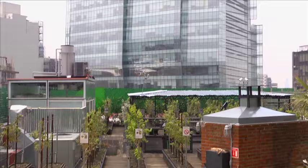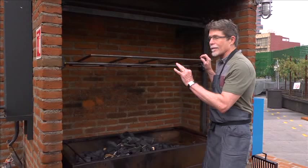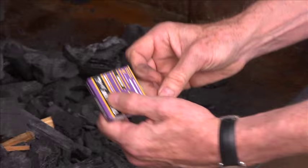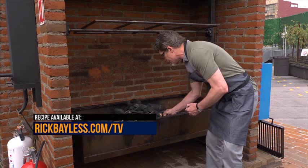Well, I love live fire cooking, and the chance to use a new grill is always a really exciting experience for me. So I got my plan, what I'm gonna do. I'm gonna cook these little cabritos over a slow charcoal fire, and I got beautiful lump mesquite charcoal. And now I'm gonna light it and let it burn until I get something that is like a mound of charcoal covered with white ash.